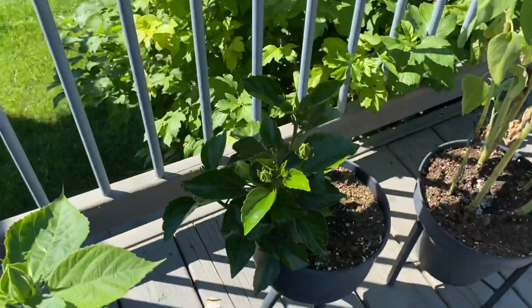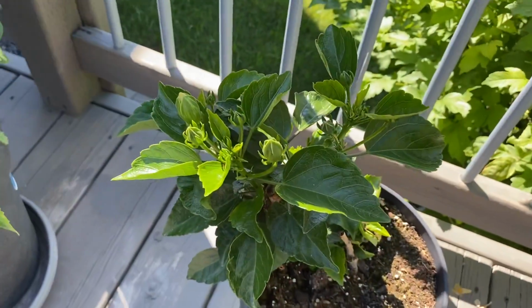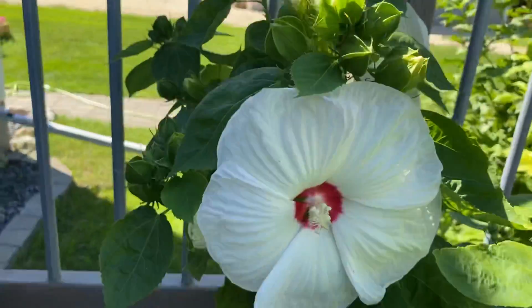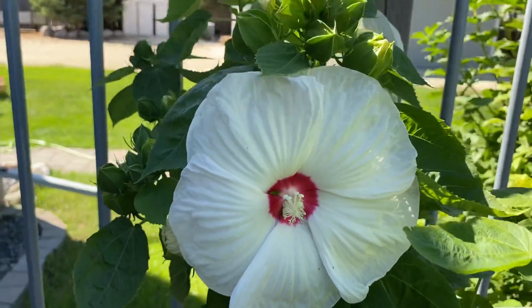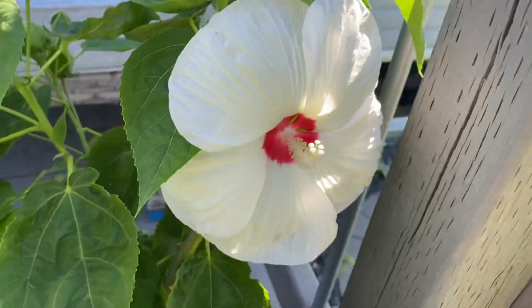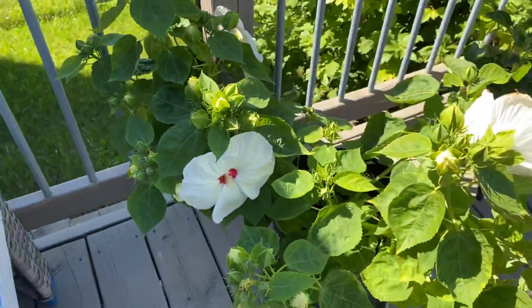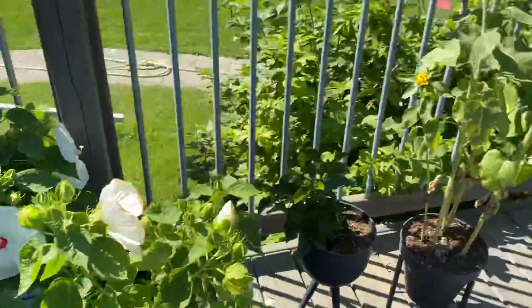Here I have a hibiscus that I overwintered, and I can see it's gonna start blooming. That's super exciting. This here is called a Luna hibiscus. It's one of my favorites. So pretty. Love that guy so much. There's another bloom here. Thought it actually wasn't gonna make the winter, but it came back with a vengeance. It has lots and lots and lots of flower buds that are gonna bloom soon.